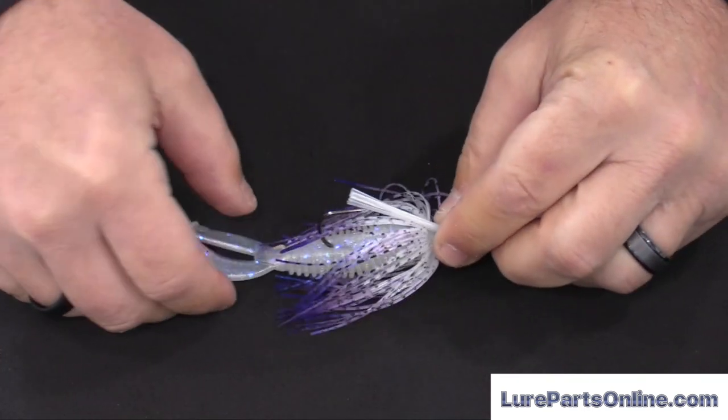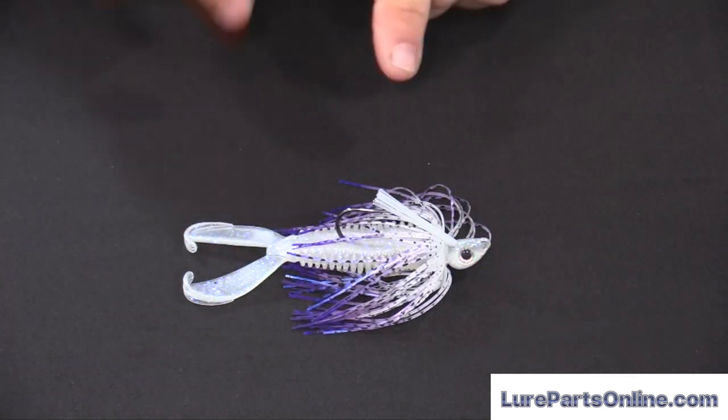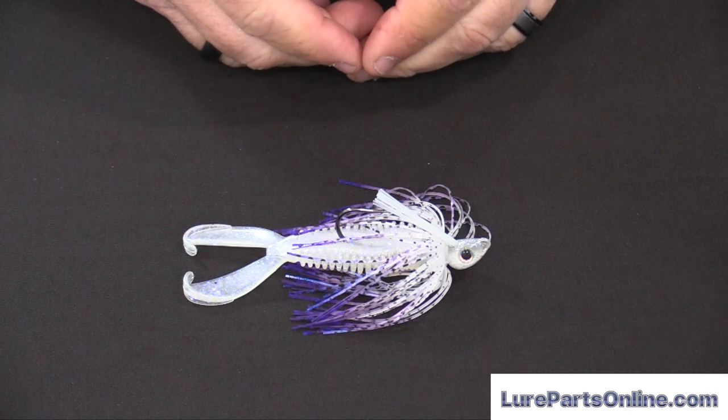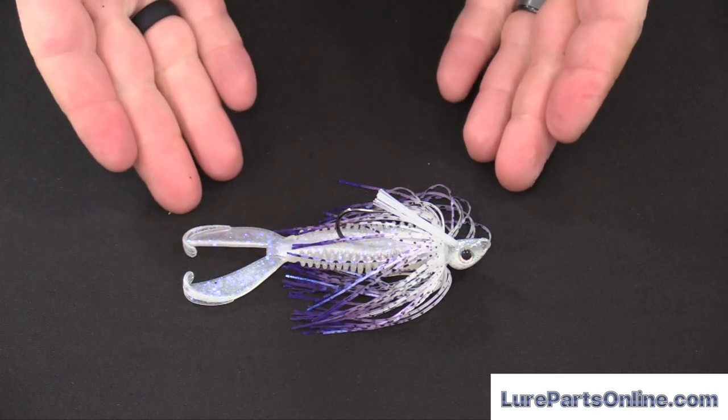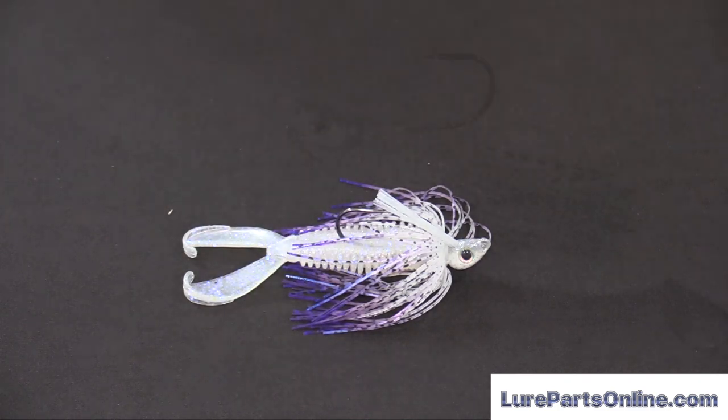This has been a great shad combination for me, and I've used it in a number of different situations on numerous bodies of water. And this combination right here has been extremely successful for me, and you saw that today.